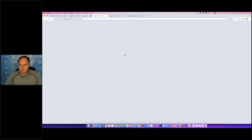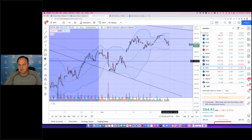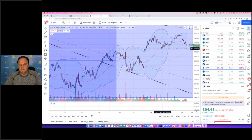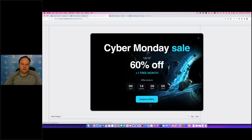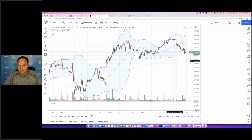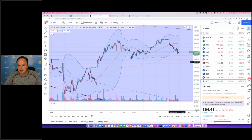Spiders, again, it's a 50% retracement between 390 and 402, a little slightly lower.